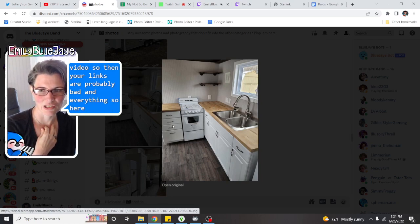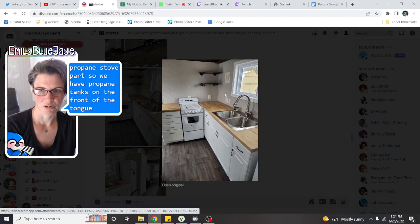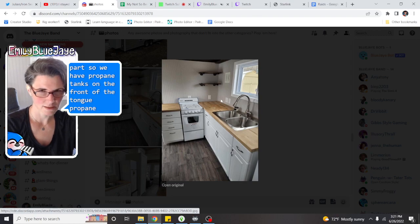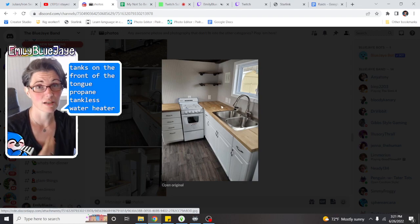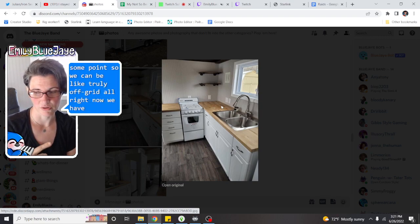So here's our kitchen. It is a propane stove. We have propane tanks on the front of the tongue, and a propane tankless water heater. I do want to get a tank at some point so we can be truly off grid. Right now we're hooked up to a water line.